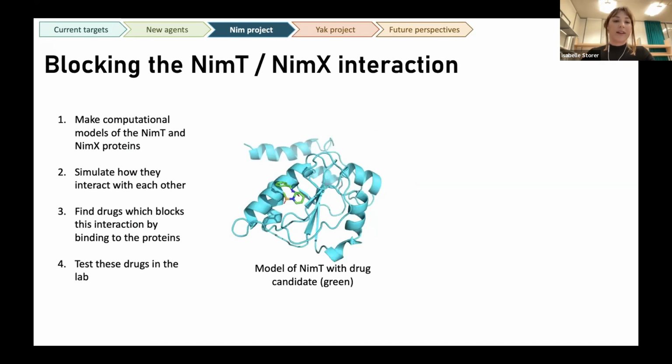So first step is to make computational models of the NimT and NimX proteins. And you can see here in blue, this is a model of NimT. Once we've built these models and seen the shape, we can simulate on the computer how they interact with each other, so how they're actually physically interacting inside the cell. We can then screen libraries of lots of drugs and molecules to find things which stop them binding, so fit in between them and stop them touching each other.